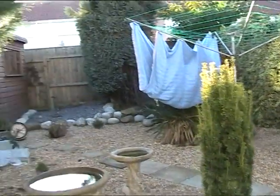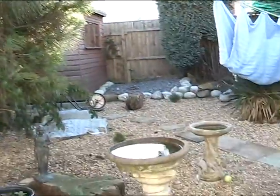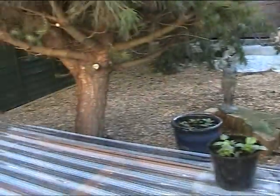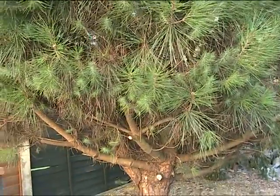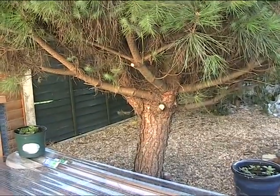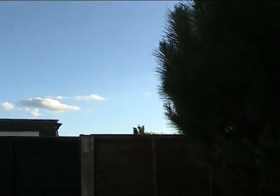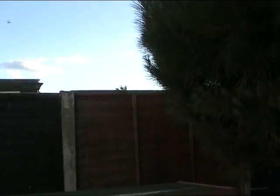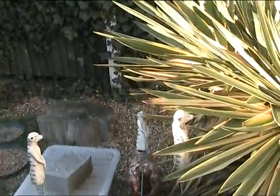But looking around the garden briefly, you can see it's a lazy man's garden. 11 tons of gravel in here, but for the chooks it's perfect. And this tree here shields them from both the sun in the summer and the cold winds, rain in the winter. That is facing southwest there, and that way is north. We don't get too many northerly winds.